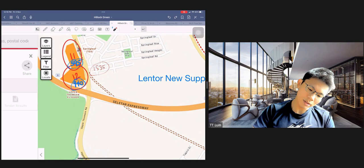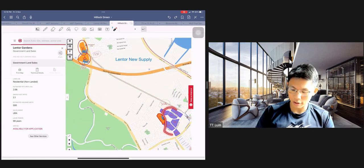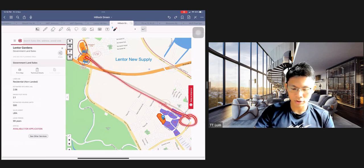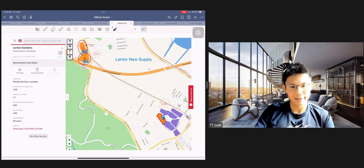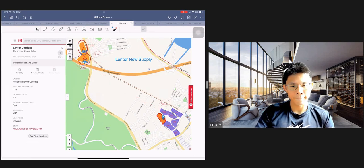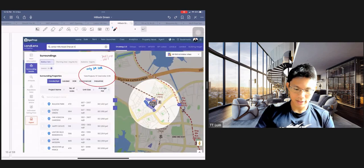A lot of people only think about your immediate competitors, but you also forget to realize, are people really going to bother about taking one more stop down the MRT? Right? So could this actually be interchangeable supply for the resale buyers? Okay, something for you to think about.